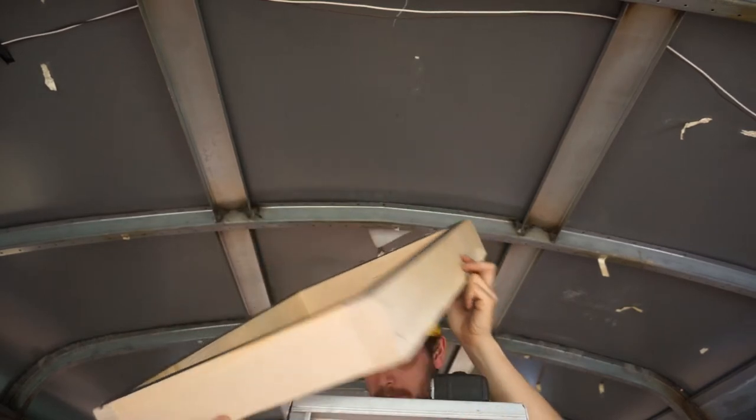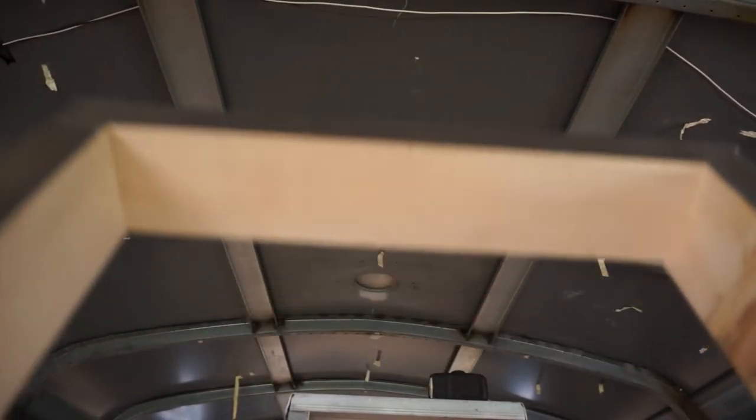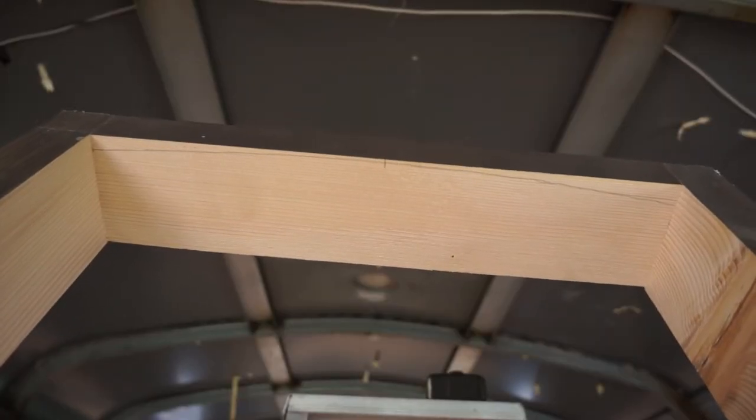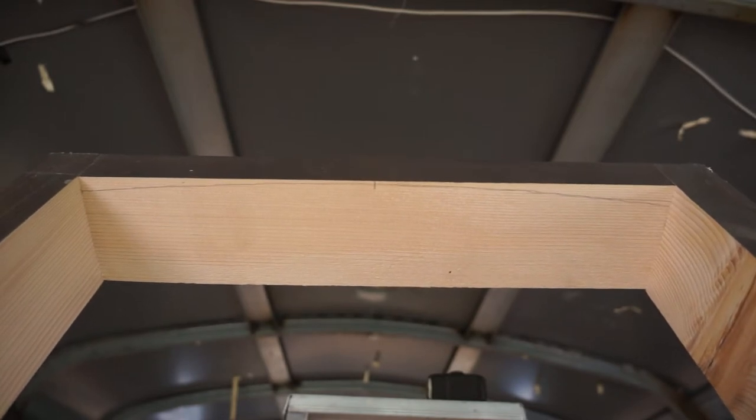I think I've got a scribe there. Let's see if you can see this. Alright. There, you can see the scribe there that I've made. Now we're going to try to cut that out.